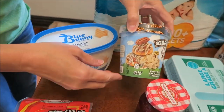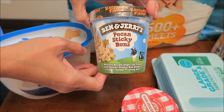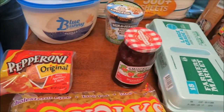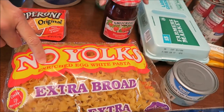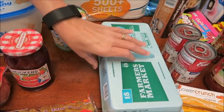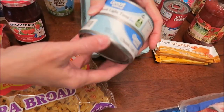We found the exclusive flavor pecan sticky buns, Ben and Jerry's. We've been waiting for this for weeks. We bought some pepperoni, some No Yolks egg noodles, some Smucker's strawberry preserves, an 18 pack of eggs. I bought the Great Value tuna this time.